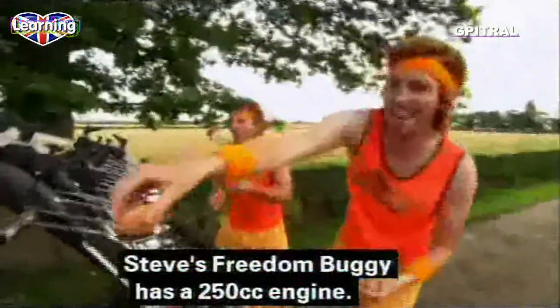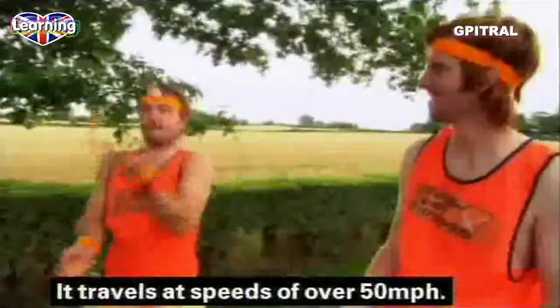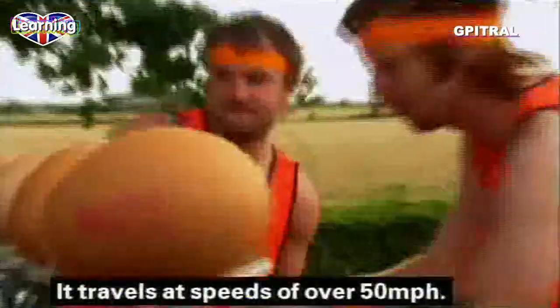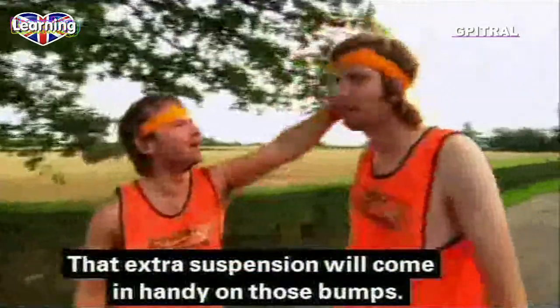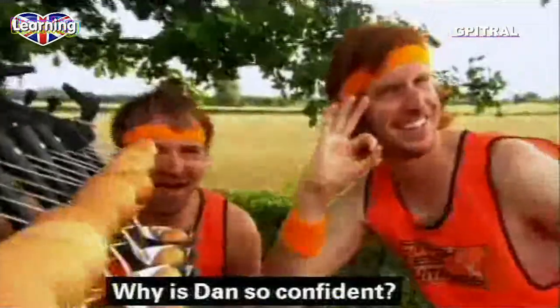Steve's Freedom Buggy has a 250cc engine. It travels at speeds of over 50 miles per hour. And that extra suspension will come in handy on those bumps. So why is Dan so confident?